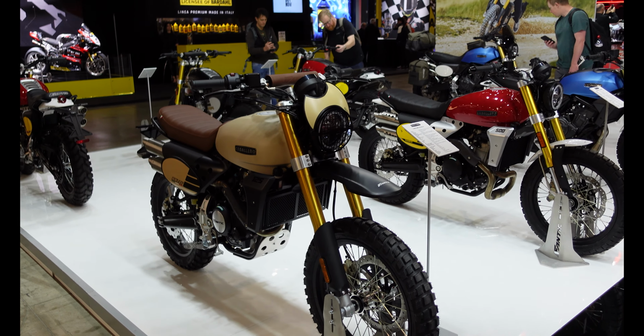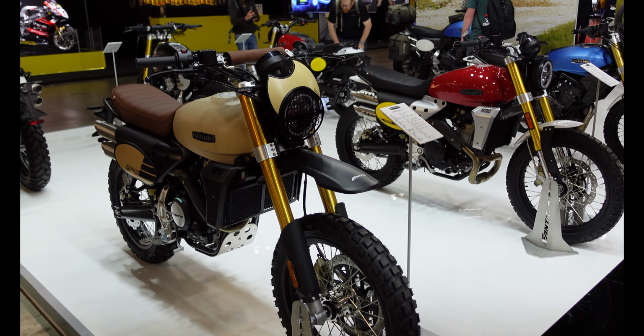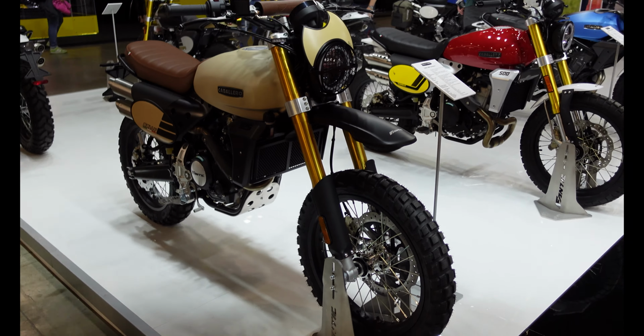Now, I will do you a quick look around the stand, but I think in terms of being able to talk with any authority on their competition bikes, whether that be track bikes or the motocross bikes, I think it's kind of limited. So anyway, I will show you the trail bikes and let you know what I think. So I'm going to start down at the Caballero end of the stand, where they've got their sort of, I guess, their road bikes. They look sort of scramblerish, kind of retro.